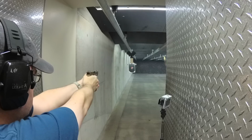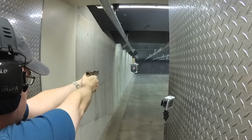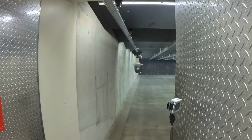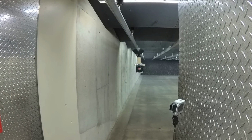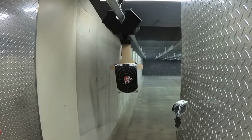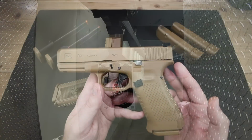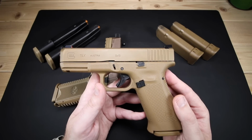The trigger out of the box on this one was fantastic. Now the sights were okay with the night sights, but I prefer the Trijicon lineup there. But otherwise, I think it's been great. And with the 3 magazines, including the 2 19-round magazines, it's actually a pretty good value there as well. So the Glock has been a lot of fun.